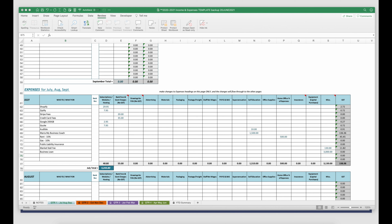If you're unsure whether or not GST is included in the purchase, just have a look at the invoice. And if the GST on the invoice is different from what these spreadsheets have calculated it to be, firstly, double check that invoice and then go into the cell here and adjust it accordingly. Please know the sky isn't going to fall in if you make a mistake on your spreadsheets, because you can always make an adjustment in the next quarter.